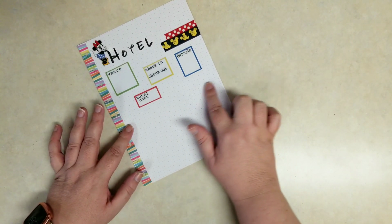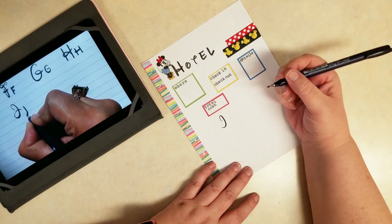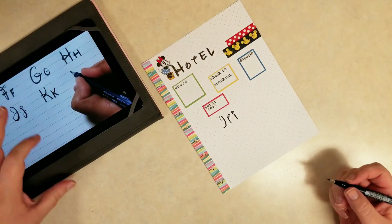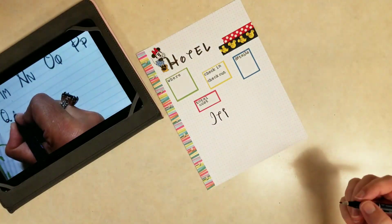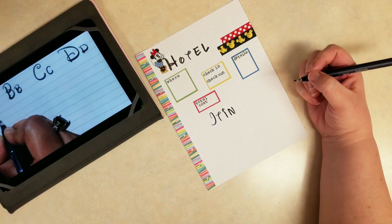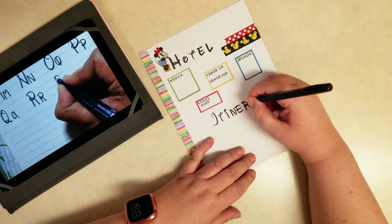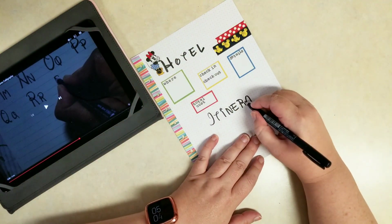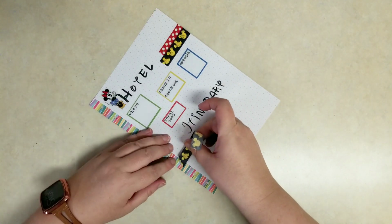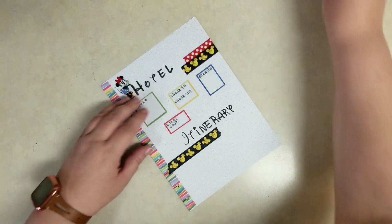And then the bottom half of this page, since we didn't need a whole page for the information for the hotel, I'm going to do our itinerary. We're doing a 3-day trip here. So what are we doing the first day, second day, third day? Which day is our Disneyland day, etc. All right, that one is, well, not perfect. Let's go ahead and put some washi tape down.